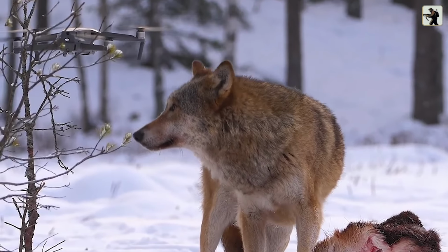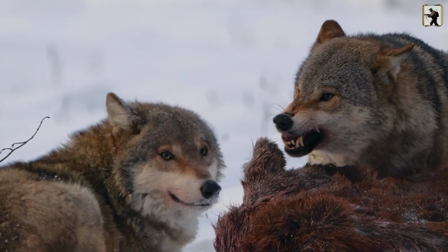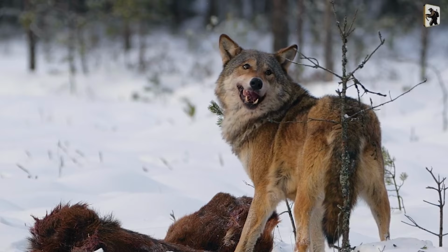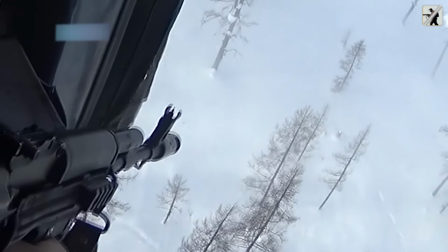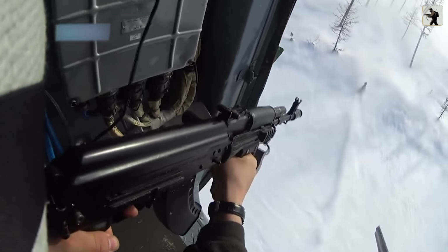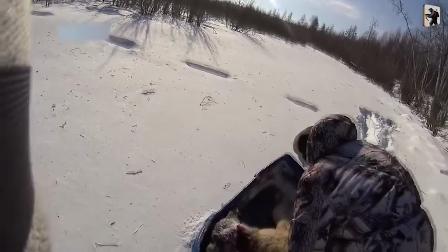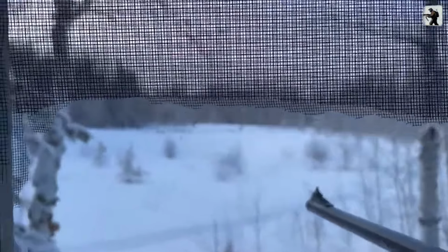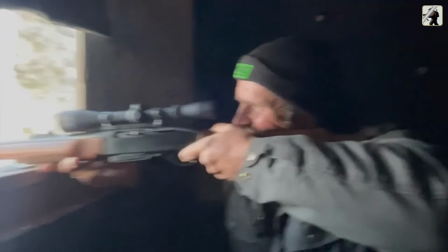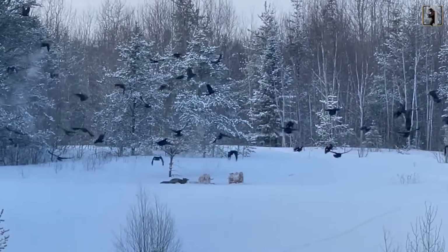Hunters should equip themselves with high-quality scopes for precise aiming, especially in varying light and weather conditions. Utilizing tools like GPS devices, trackers, and even drones helps them monitor wolf movements from a safe distance, increasing their effectiveness. Wearing camouflage that blends seamlessly with the natural surroundings is also essential to avoid detection, as wolves have keen senses and can easily spot anything out of place. These strategic preparations greatly enhance the chances of a successful hunt.